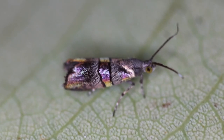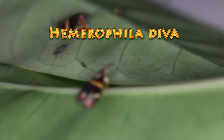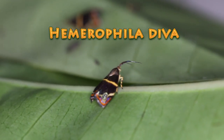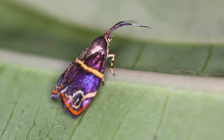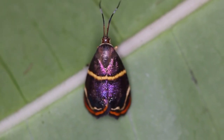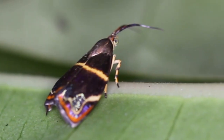And up here on Key Largo, Hemerophilia diva, the diva moth, is a beautiful, beautiful little moth. They were the most abundant moth at the sheet, and that's no doubt because of all the new growth on the strangler fig trees, which their larvae would depend on for food.